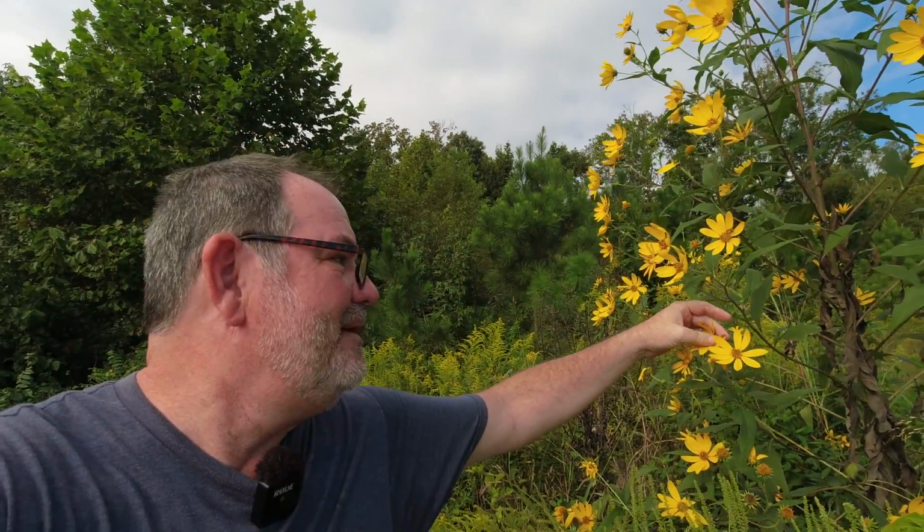And I noticed some bugs on the flower. Matter of fact, there's one right there. You probably can't see that. They almost look like fireflies, but they're yellow and black. And they are all over this flower. When I was here the first time, I didn't notice them at all. So let's look at some of the photos I got on my second trip over here to the big yellow flower.